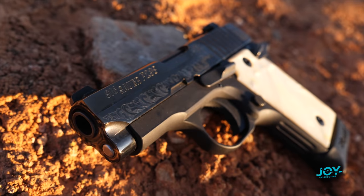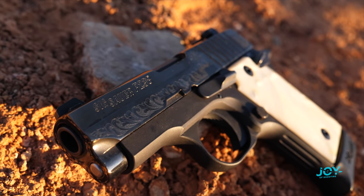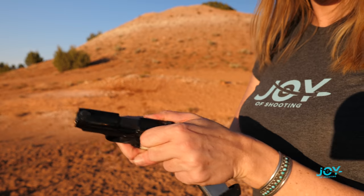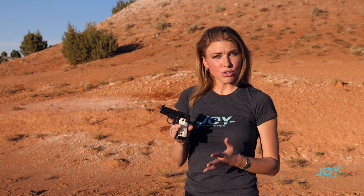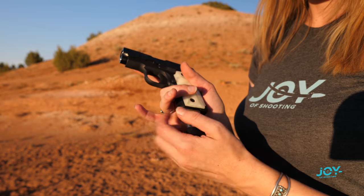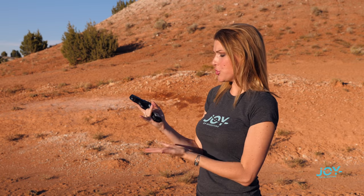It allowed me to conceal it a little bit better because it is smaller than the other choices that I'm going to show you. I don't necessarily like the aspect that this is hammer-fired for a concealed carry. But it's really easy to shoot if you know how to handle it, because these little guns, they jump a little bit more, the 380s more than the 9mm. Now this gun fits my hands really well, and I do like the fit of this.